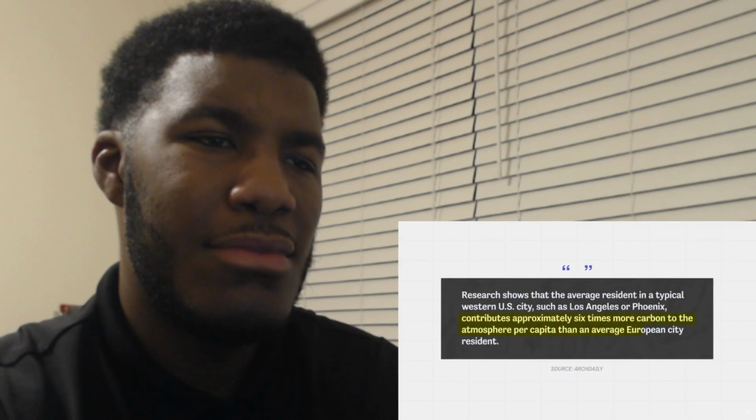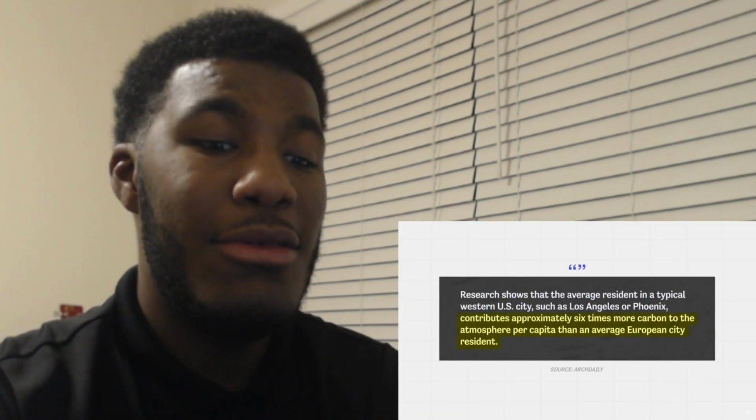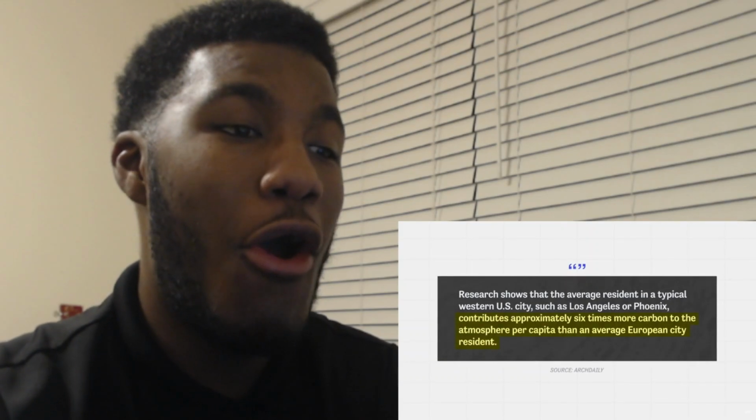As the average resident in a typical Western US city, such as Los Angeles or Phoenix, contributes approximately 6 times more carbon to the atmosphere per capita than an average European city. Because you're driving a car all the time. This is purely the result of not having effective transport solutions, which saves resources and allows people to move about efficiently. And exactly that. Moving about efficiently is something most of Europe's citizens are able to do as a result of the European Union.